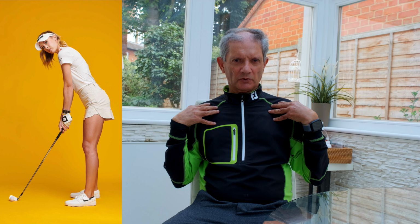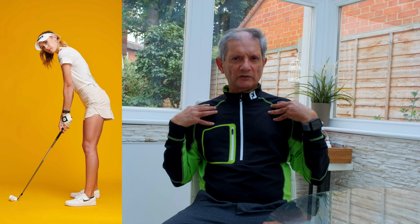Nelly Korda has a great draw in her swing, and she points out that she achieves that by really focusing on her shoulder alignment, facing much more right, and you can see that in the image above, that she's facing much more right as a right-hander. Me as a left-hander, that means facing much more left. And as a result of that, it's almost a closed stance, and then she focuses on that in to out path.